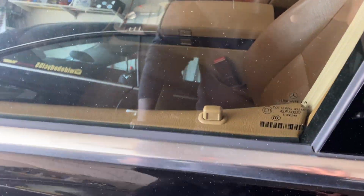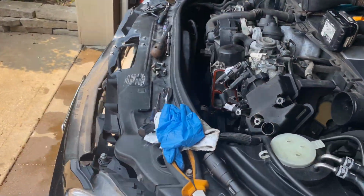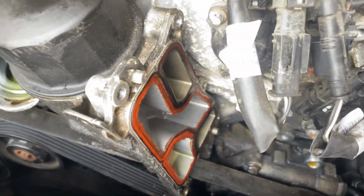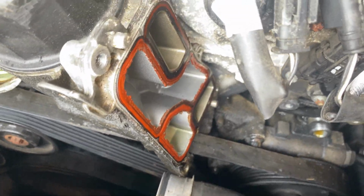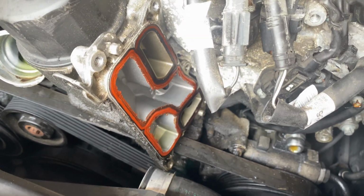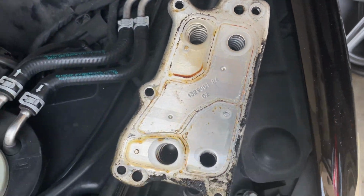That's locked. Anyways, I left it inside the car just to protect it, but the new gasket is inside there. I know that you have to remove this, and don't use anything metal. Just try to clean it up as much as possible without getting debris or particles from the broken down gasket into the chambers. Make sure it's all cleaned up. Same thing with this.